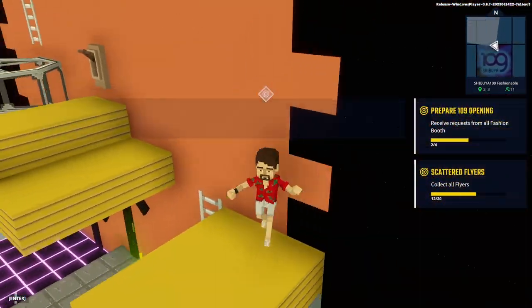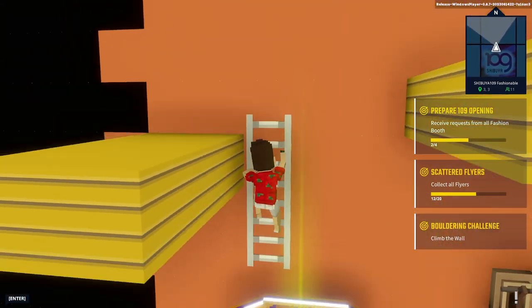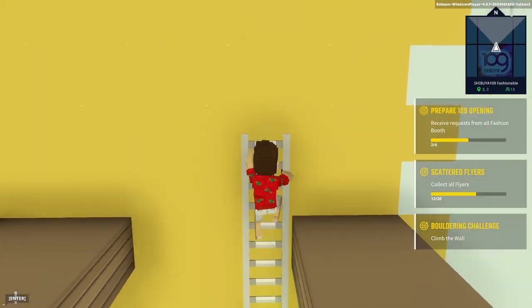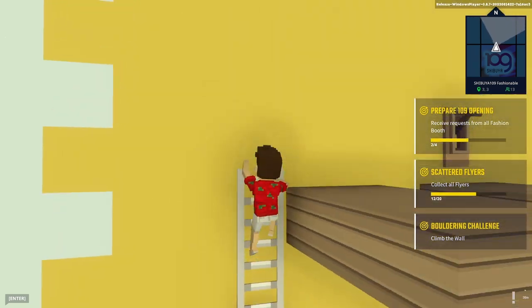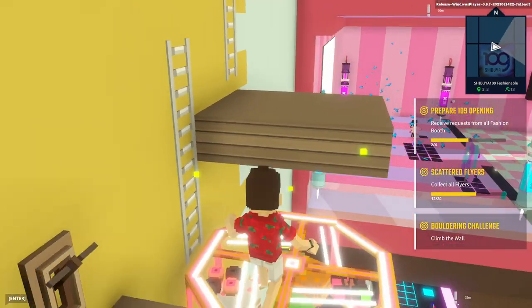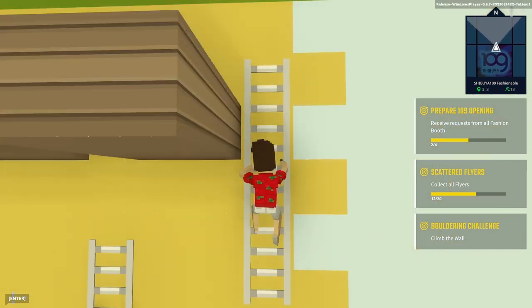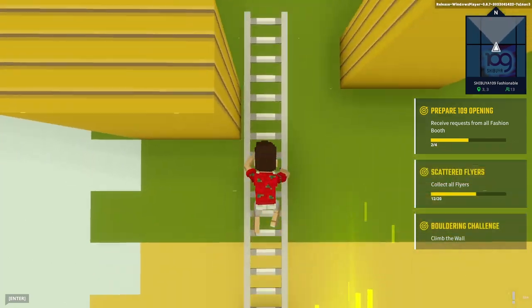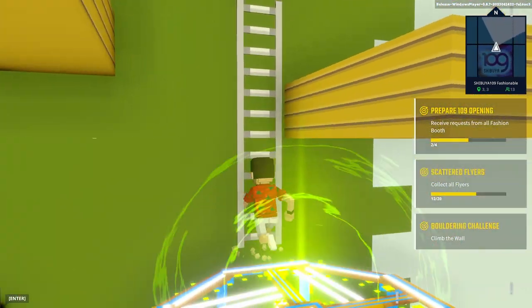Alright, so if you do run into any issues with this quest, what I think might be the issue, what you might want to check is that you got all of these checkpoints, the ones that light up here. So just make sure that all of them lit up while you were going up. Sometimes you can skip them, like this one for example, if you jump straight onto the ladder. So yeah, that could potentially be an issue.